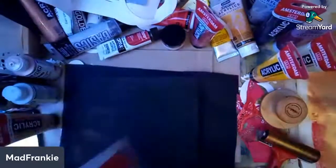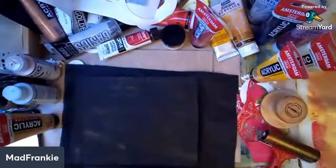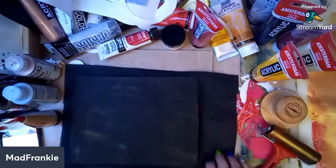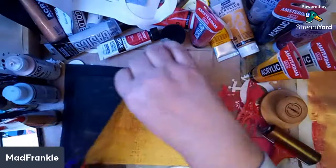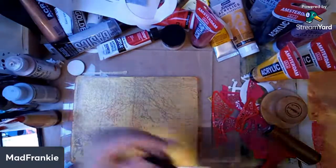This is coming through. Look at that. It's come through on there, through this. That was the light gold, Amsterdam light gold, coming through this tissue. Oh, I'm going to get more than one pull off this. Well, I've got a sheet of gold.